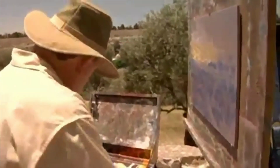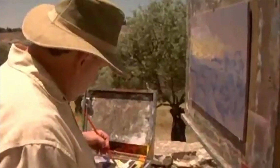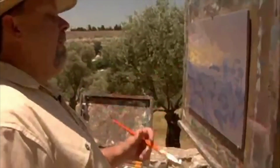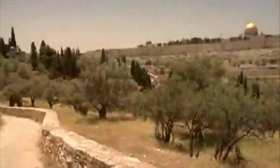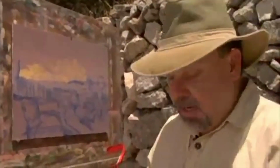Notice I'm starting to put some sunset colors in. What I'm going to do is anticipate what is going to happen to the landscape. I'm actually going to create a sunset impression because that's really what I feel when I'm looking at this view. It's late afternoon and I know the light is going to be changing, and eventually we're going to start to get the sunset radiance over the city. That's what I really want to get in this painting.